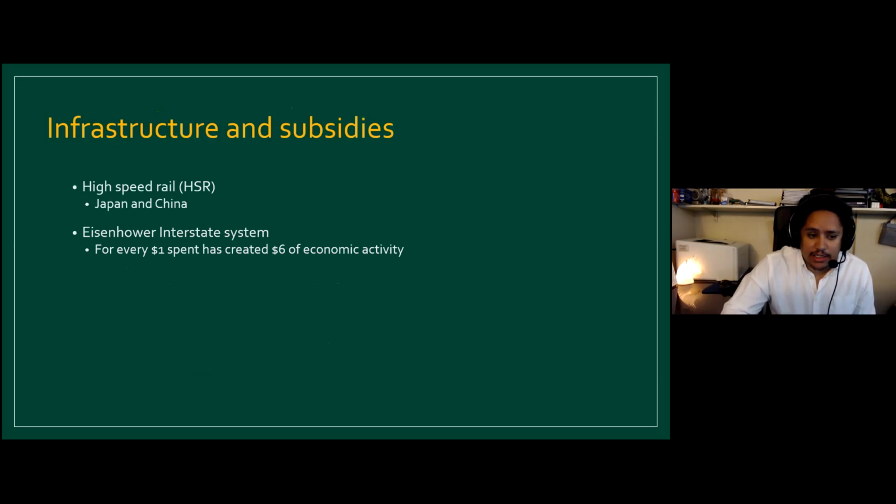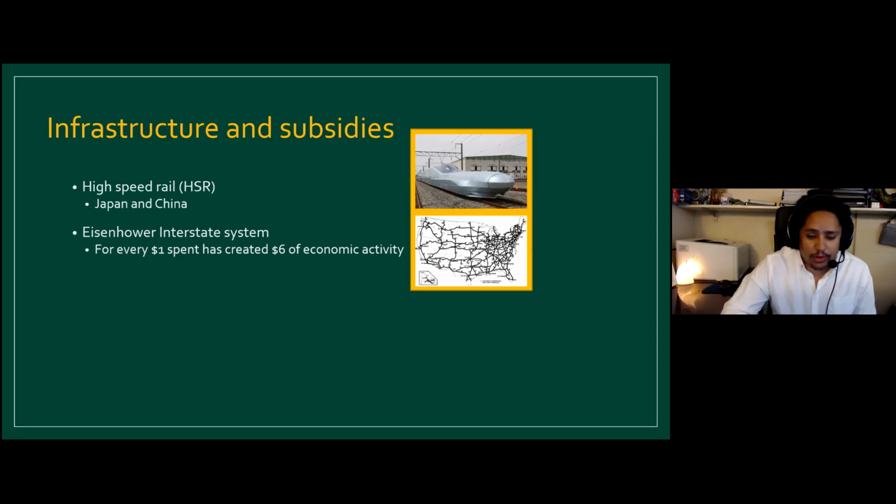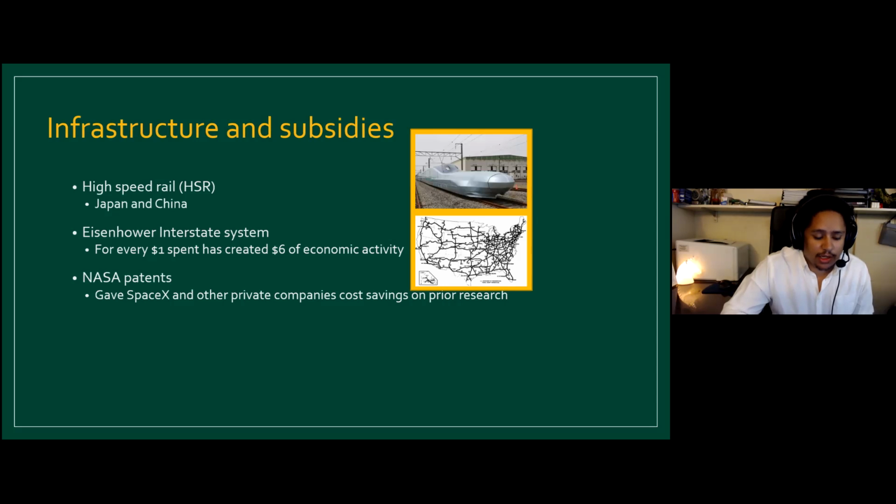Some research I did into figuring out how this affects productivity. I looked at high-speed rail and the interstate system, which we're more familiar with. Also, some other examples are in 2008, NASA made all their patents public, which gave a big push into R&D for private space companies. By not having to do that basic research, you save a lot of time and money.